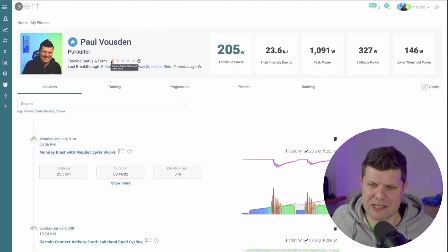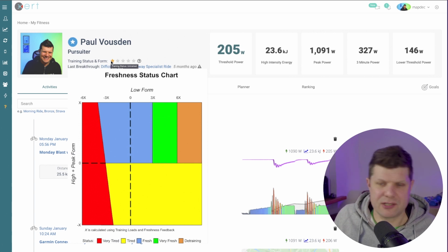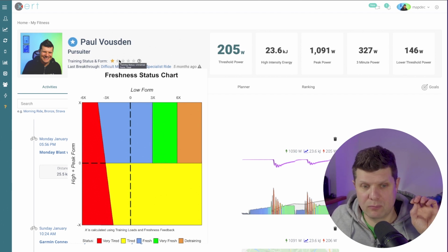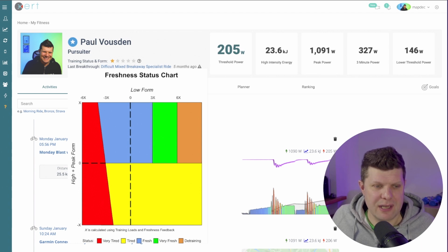The important thing here is the colours. Now, I've just got a little chart that XERT used to show you what the colours mean. If you are very tired, very fatigued, it will flag up red, like warning, you're very tired, be careful what you do with your training, and it will suggest very easy workouts, if at all. After that, it'll start showing a bit tired, approach with caution. Then you'll get fresh, very fresh is green, and then you'll be detraining. So when you haven't actually done enough to have a training benefit, then you'll start getting brown.